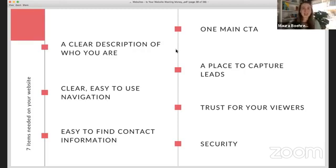Clear, easy to use navigation. They got to be able to get around your site to be able to find what they're looking for. Easy to find contact information. If they just want to call you, do you have your phone number on your page so that all they have to do is click it or type in the numbers and give you a call? You also have to have that one main call to action. You got to be telling them what they need to do when they get to your site.